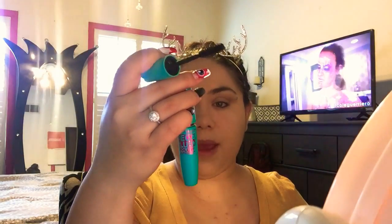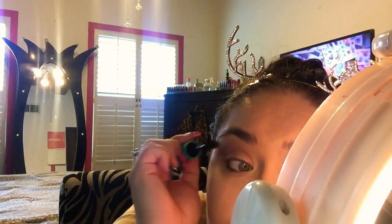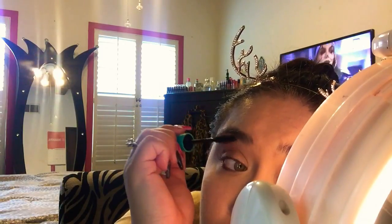Next, I'm going to take the Maybelline Mega Plush Volume Express mascara. It looks like this. I keep one that's a little bit dried out just because that preps my lashes. That works best for me because even though my lashes are long, they're very thin, so any wet product on them immediately brings them down, I guess they just fall, even though I just curled them.